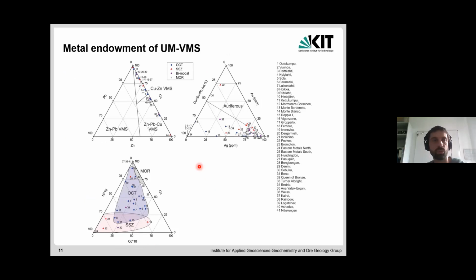So now the final part of the presentation is about the metal endowment of these VMS deposits. If we look at these ternary diagrams for copper, lead, and zinc, we can see that when we compile all these deposits, they are mostly copper rich. Some of them are copper-zinc rich deposits. And if we look at the gold, base metal, silver diagrams, they're actually not so gold rich, which is a bit surprising because from the seafloor, these tend to be quite gold rich.